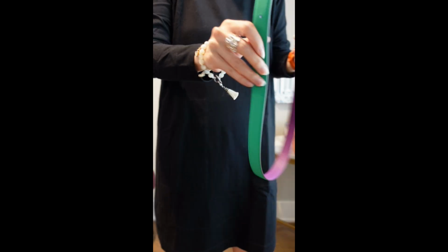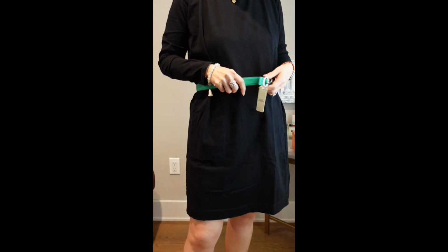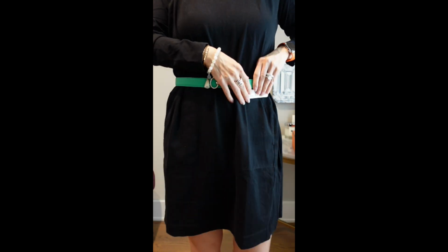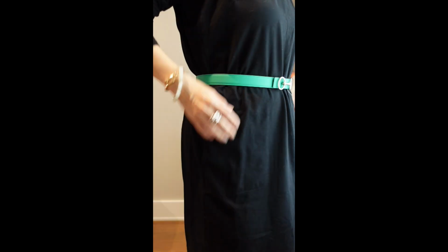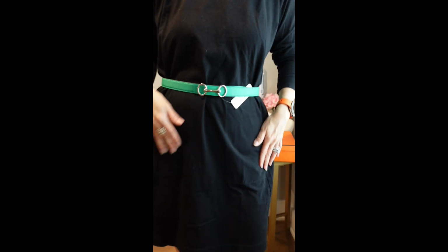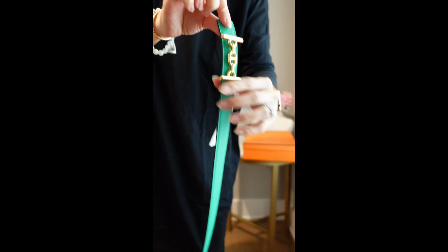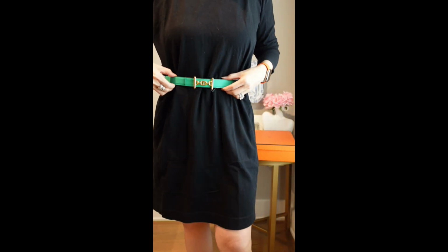I got the size 80, and then here's how we secure that piece. And then we'll put it around and secure it there. So hopefully you can have a quick look. It's definitely a pop of green. And this is just a simple cotton dress that I've put on. And then because I have it, I'll show you what the gold one looks like. So here is the gold. It's still very pretty. So here's what that looks like.